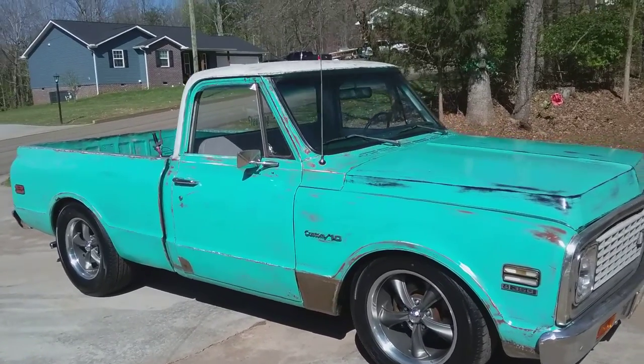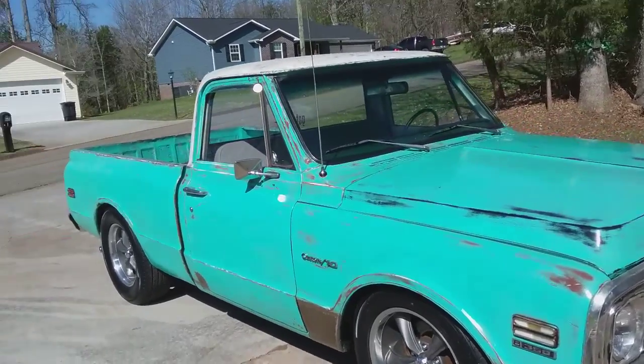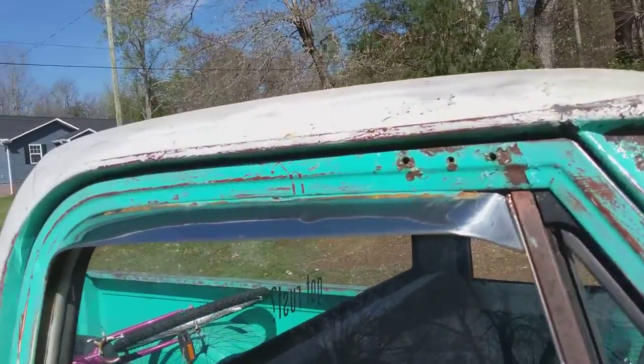And this truck, it rides and runs really, really well. So I'm real happy I got it. I've got a very understanding wife that understands my addiction to old cars and old trucks.